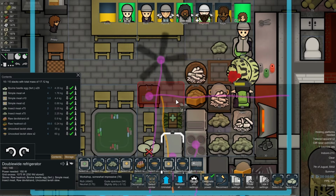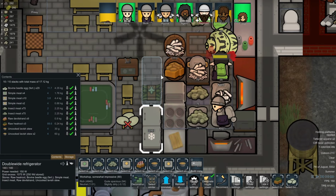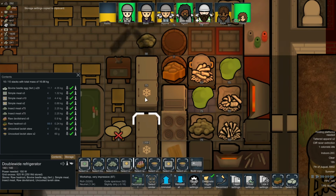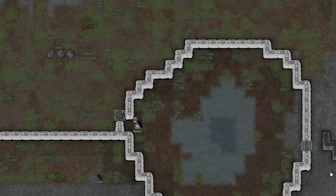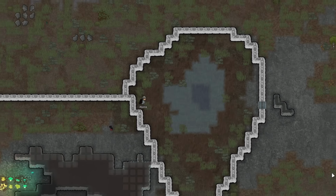With the first crop of strawberries and soybeans now in place, the team decided to build a secondary fridge. They needed to make sure for winter that they would be able to preserve any and all food that was coming in for the colony. And it wasn't long before Aliona put the finishing touches to the bone wall.